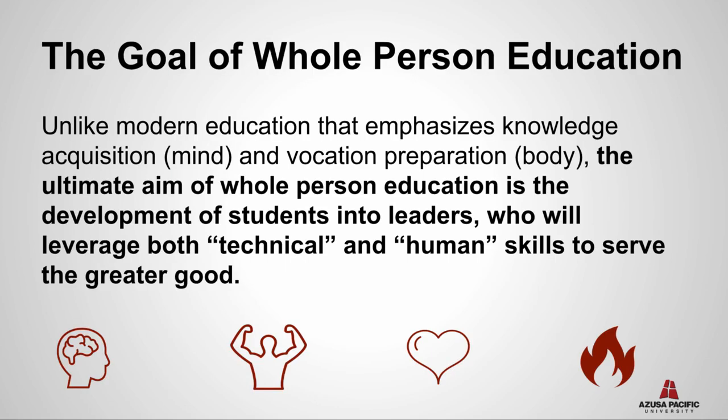One way we can help prepare students for the fourth industrial revolution is to focus on whole person education. Unlike modern education that emphasizes knowledge acquisition, which is about the mind development, and vocational preparation, which is about the body development, the ultimate aim of whole person education is to develop the student into leaders who will leverage both the technical and the human skills to serve the greater good.